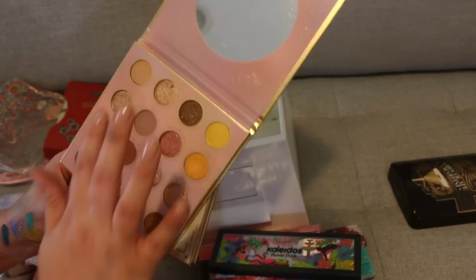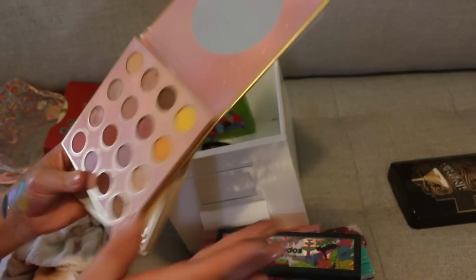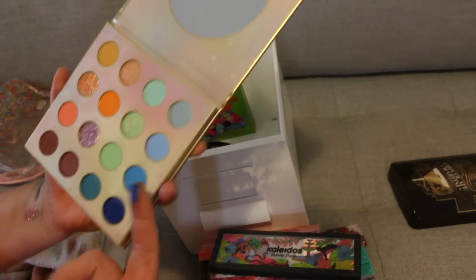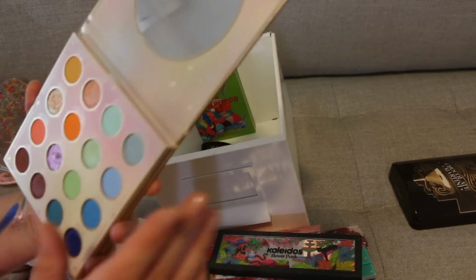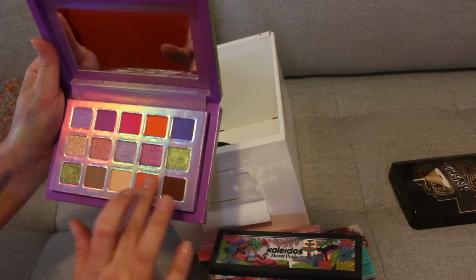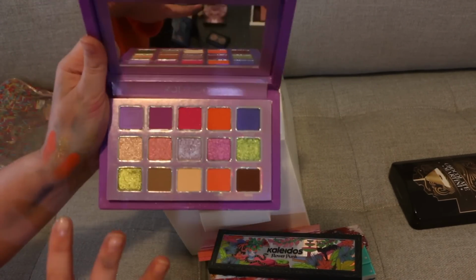That's a really pretty palette. That's such a pretty palette. Some pretty stuff going on. Whoa, it's glitters. Pretty, pretty. Oh, that's nice. Green, stunning. Those.